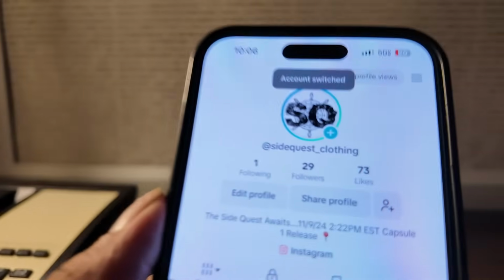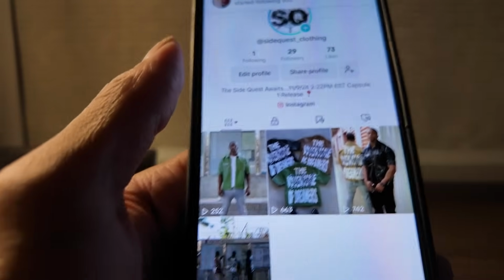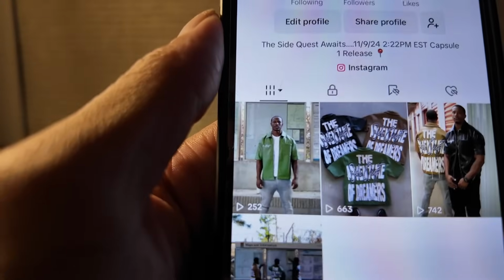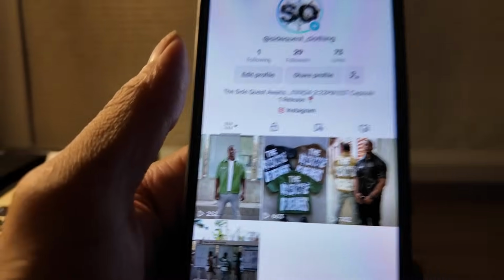And as you guys can see, we're currently at 29 followers on TikTok, a little bit harder to grow on there. Last post just went up. We're at 252 plays so far. So that's pretty much the update so far. Day 4, not looking amazing.